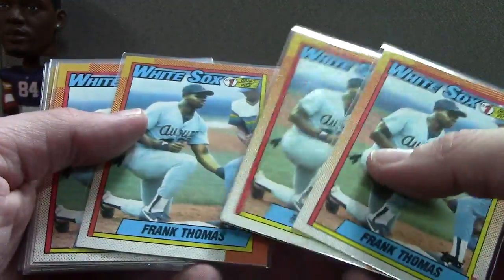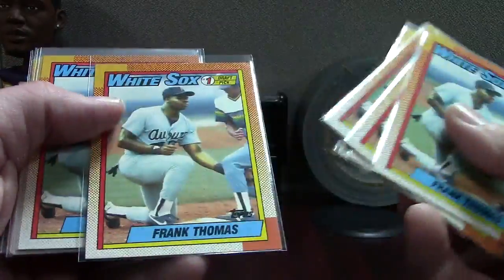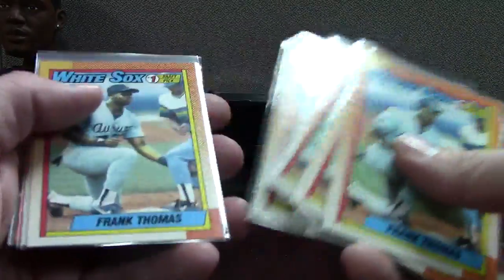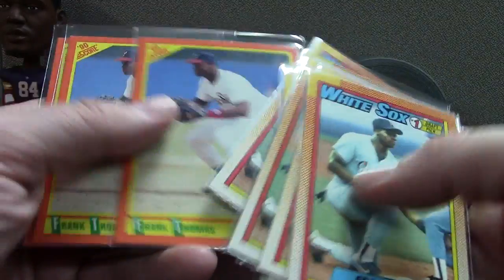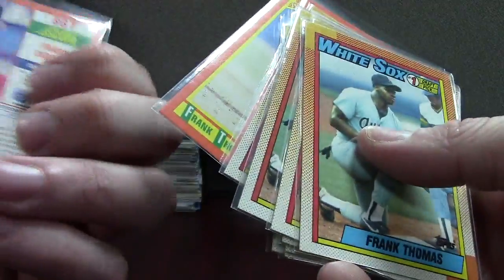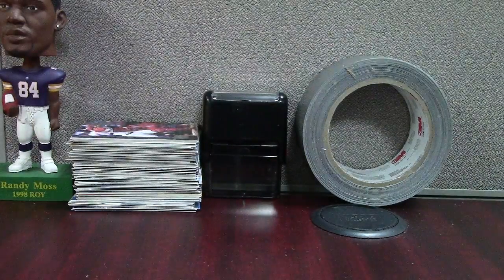1990 Topps. This was a Frank Thomas mixed lot. So these are the Toppses. That's him in college at Auburn. Bunch of Toppses, and there's a few Score. I think it's Score Traded. Yeah, Score Traded. Frank Thomas. So nice Frank Thomas lot there. That was pretty cheap.